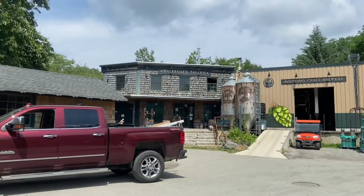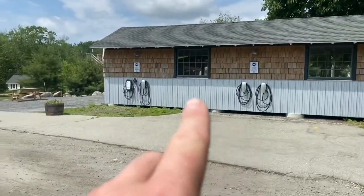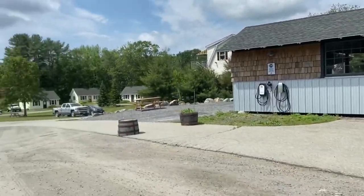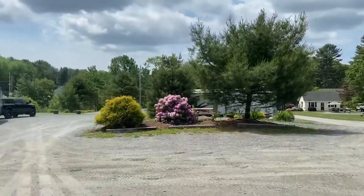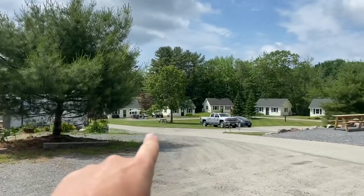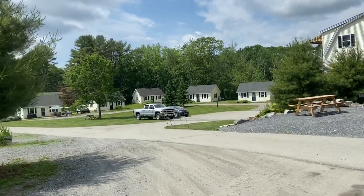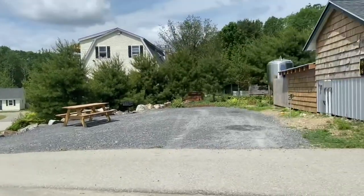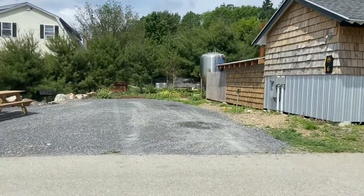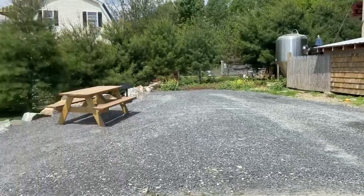So yeah, this is the location there. They have electric charging here for electric vehicles. But no, they've got nice spaces here. Like I said, we did the Harvest Host. We stayed right down here in their Harvest Host section where the grass is at. And then we also stayed a couple days in their paid sites, which ended up being about, I think it was 35 or 40 a night, which isn't too bad.